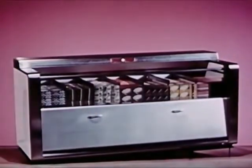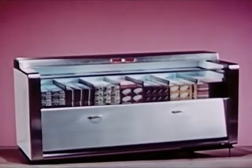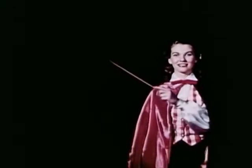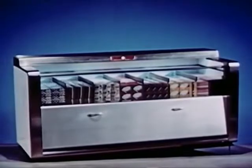Yes, this is the answer. A real selling wizard. This all-new glass front cabinet, a silent salesman that offers greater profits to you with sales appeal styling, space-saving capacity, new product development. And what's the first feature that makes a selling wizard? Sales appeal styling.